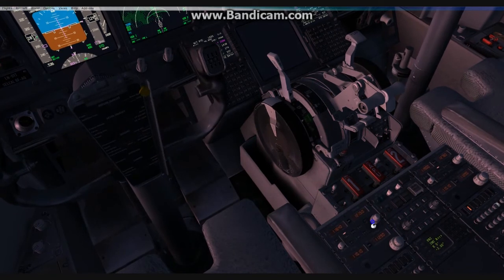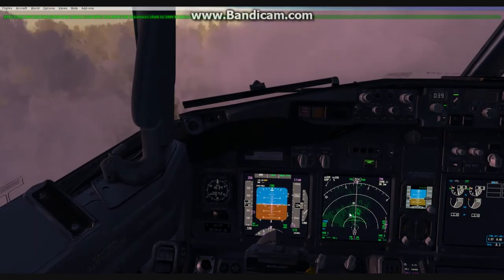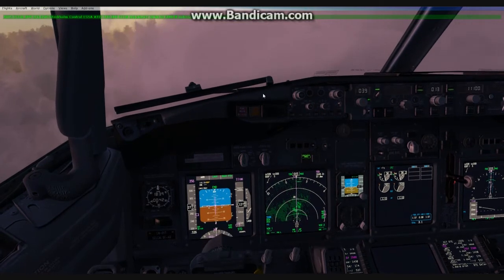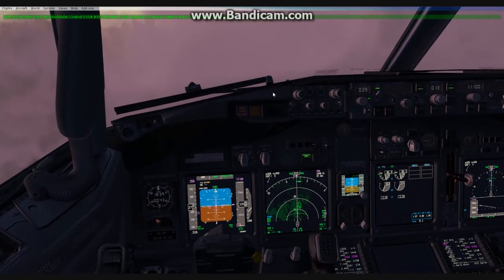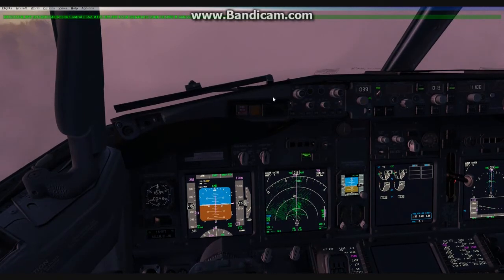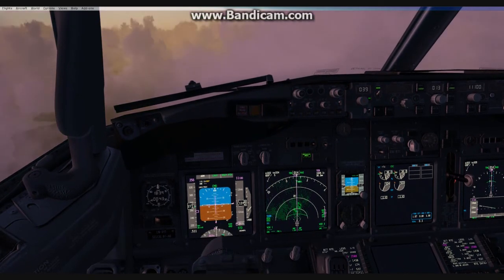Switching frequency. Stockholm Control, good evening, North Shuttle 3214, with you at flight level 125, descending to flight level 110, inbound Tebby. North Shuttle 3214, good evening, Stockholm Control.